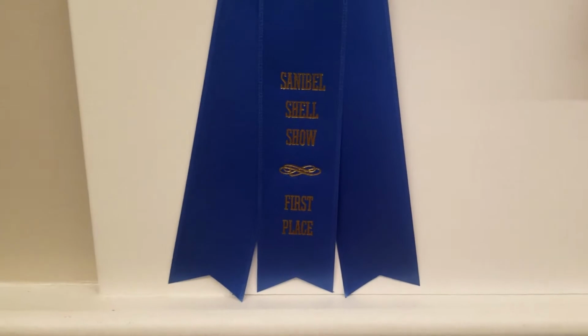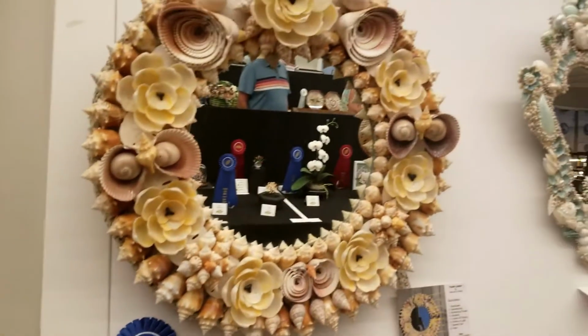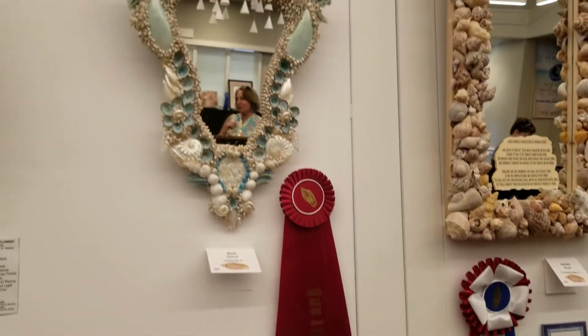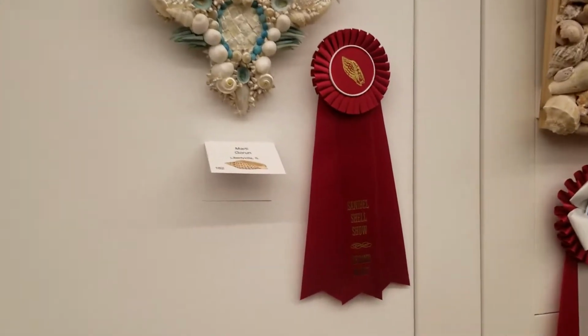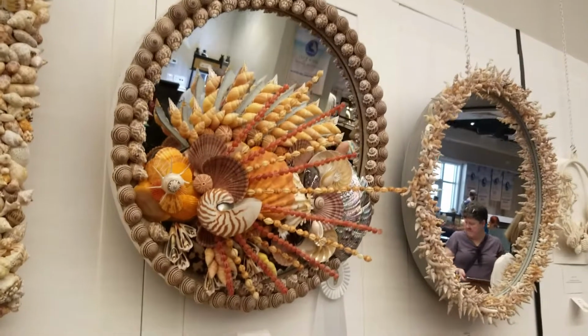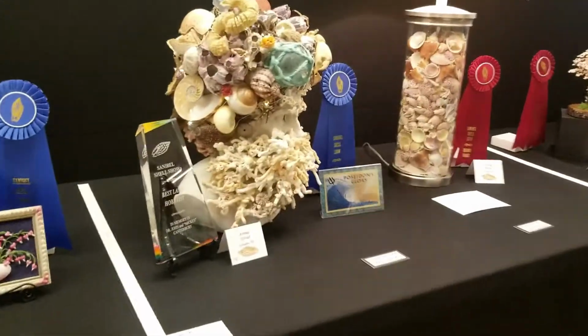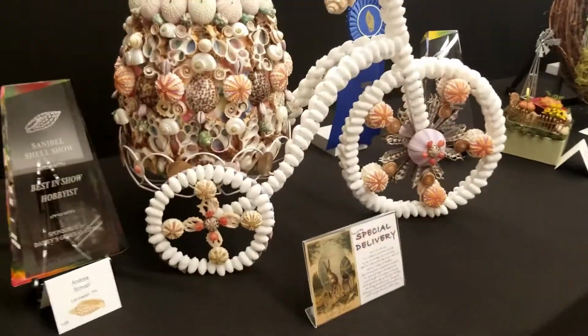It's a Sanibel Shell Show. Well, he's the one that got first place. Wow, first place. And this is the one that got second place. And this is the one that got third place. Pretty, right? Pretty mirror. This one. Look at this one, so pretty.